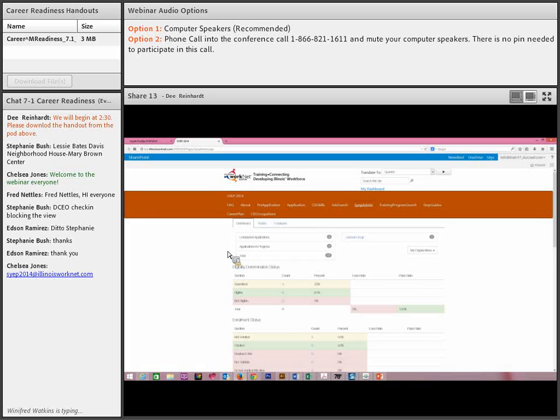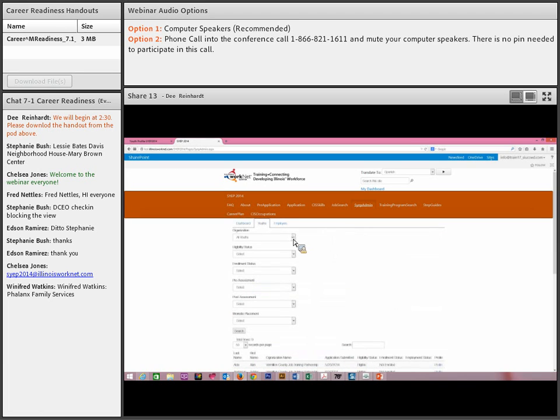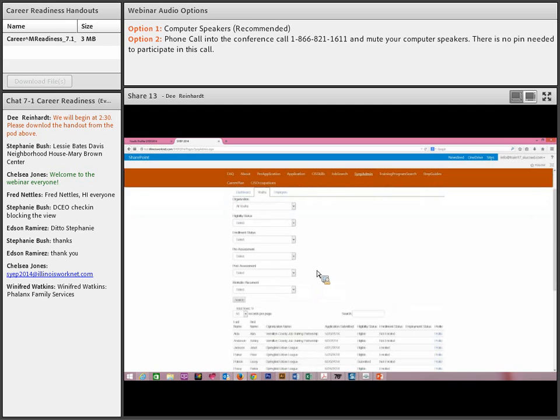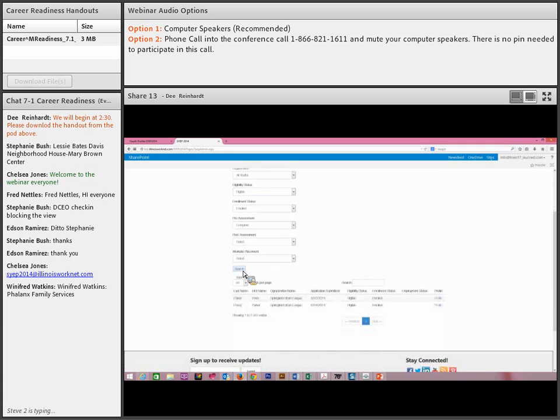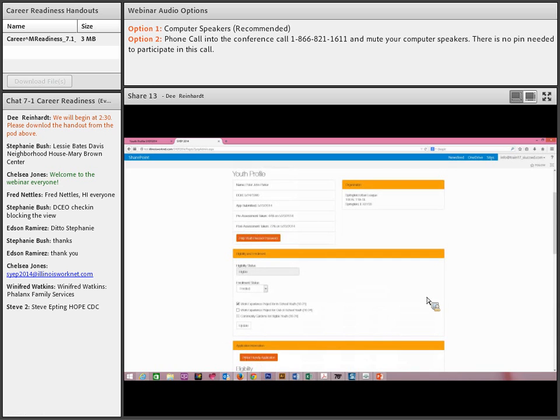And as you're going through this, you will see the youth, and you will be able to sort through whether they're enrolled, whether they've had their pre- and post-assessment, whether they are complete or not, whether they have eligibility, and then you can do a search, and it will show you that Peter Parker and Parker Posey both have a profile.